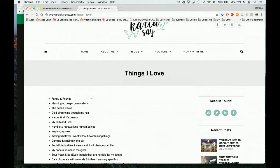But if you've taken images on Instagram of things you love, it doesn't have to be every single thing on this list, but it can be, for example, dancing and singing in the car. You could do one of you dancing if you have an image. Nature and all its beauty. If you take an image of nature, you can add it there, and they could just become a collage of things. And that would be amazing, so you could show as well as write it in there.